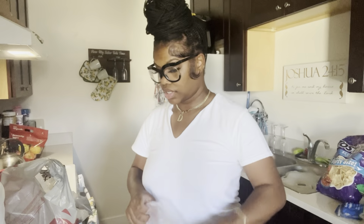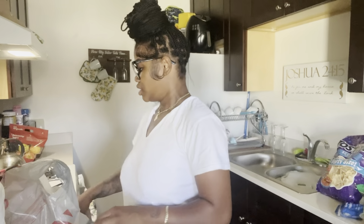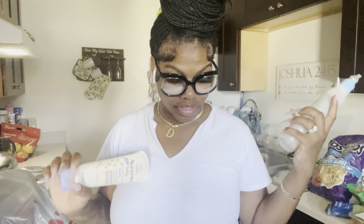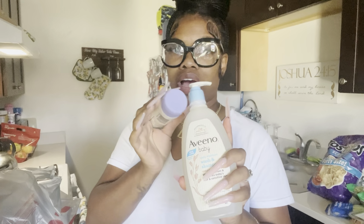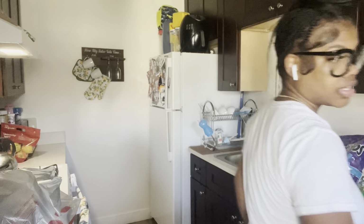All right, y'all. Boom. Oh, it's cool, mama. Okay, thank you. So now, well, that's all of them. They all gone. Now we have his lotion. He's been using this since he was born, and they didn't have the purple top body wash, but I got him the blue top. It's the same, but you can use this one for shampoo. So, go play with your toy.